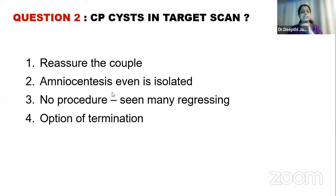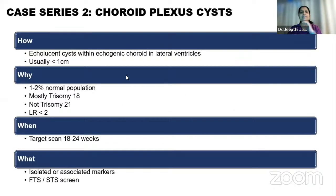Definitely, amniocentesis is not required when it is isolated. So obviously, now let's run through the checklist for CP cyst. How? Already we saw how we are going to image. 2, yes, again, it is 1 to 2% in a normal population, and CP cyst is more so common in trisomy 18 than 21.